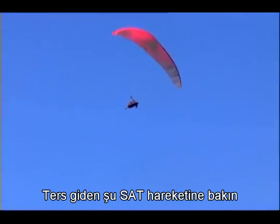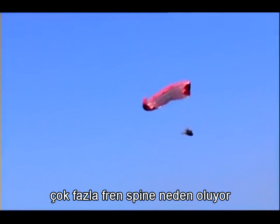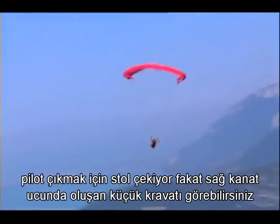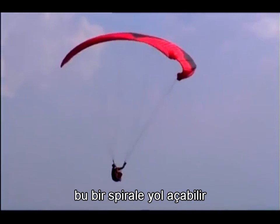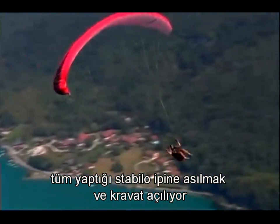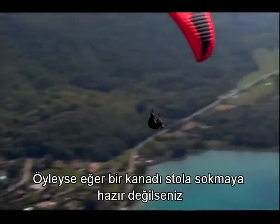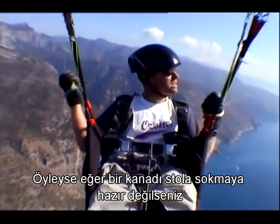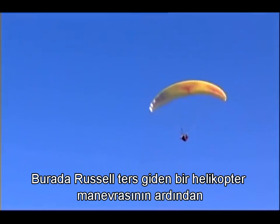Have a look at this sat that went wrong. Too much brake induced a spin. The pilot stalls his way out, but you can see the right wingtip has a small cravat, which could lead to a spiral. So all he does is tug on the stabilizer line and it pops out. So unless you're prepared to be able to stall a wing, don't start thinking about doing acro.